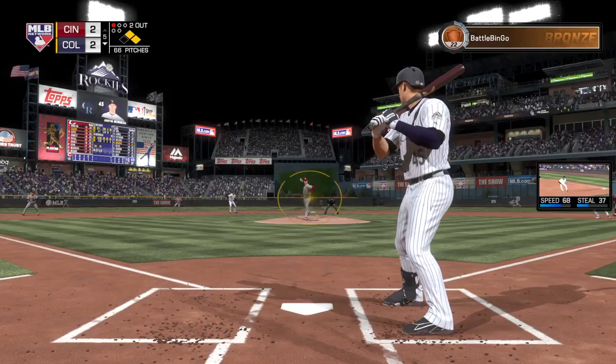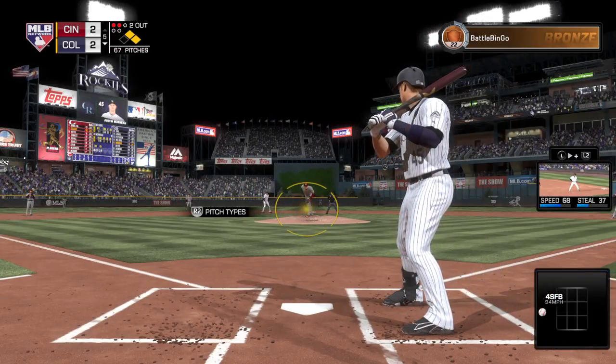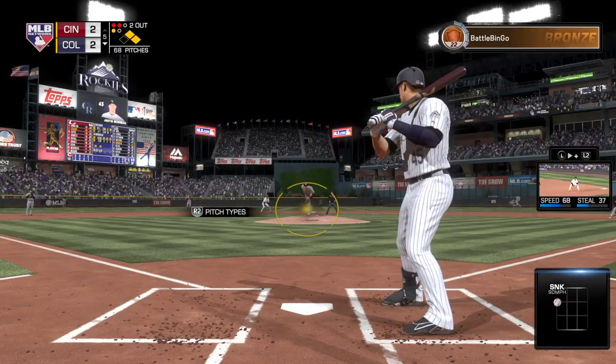One 1-0 pitch on the way. That's wide. 2-0. This is where you really got to focus with runners on base. You got a 2-0 count. You have a tendency to get a little anxious thinking you can drive somebody in. Stay focused. Get your pitch.